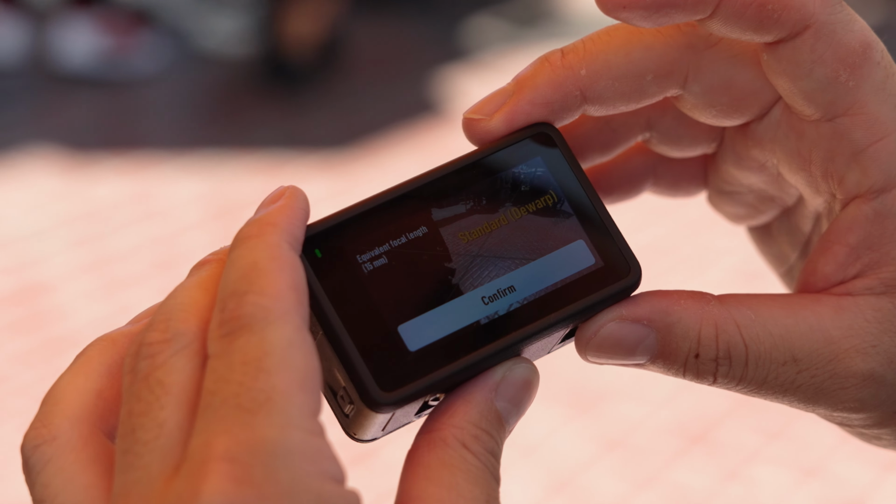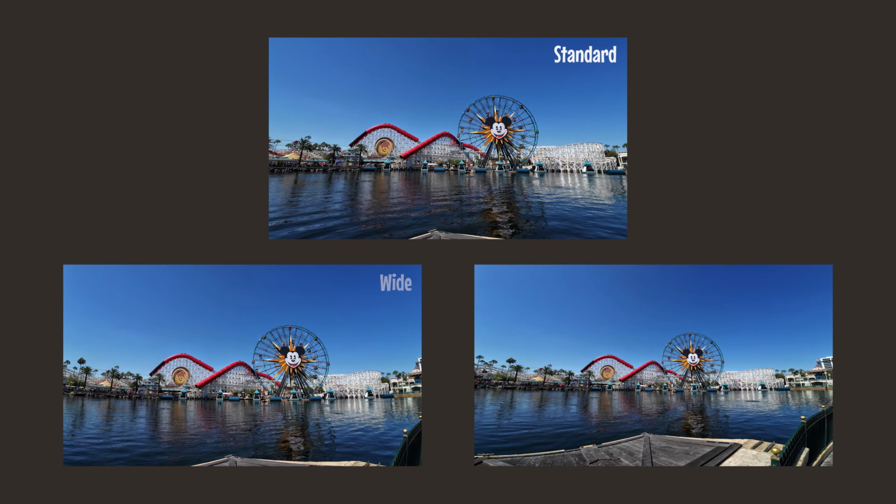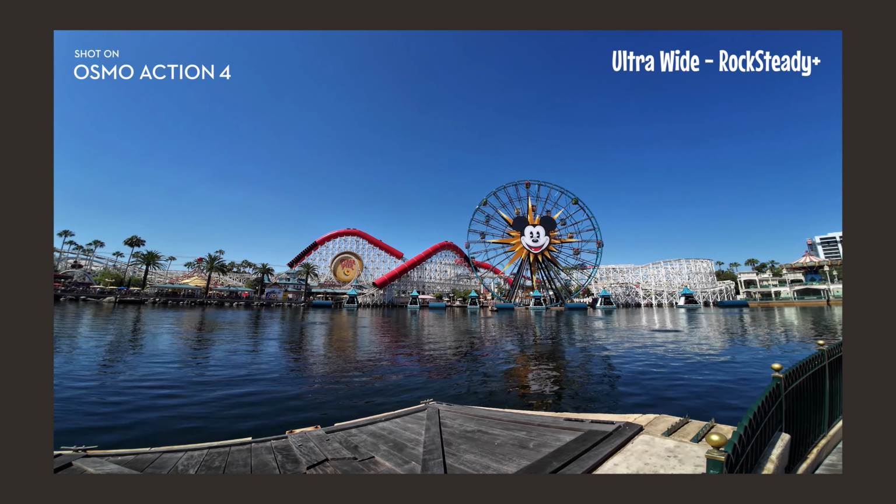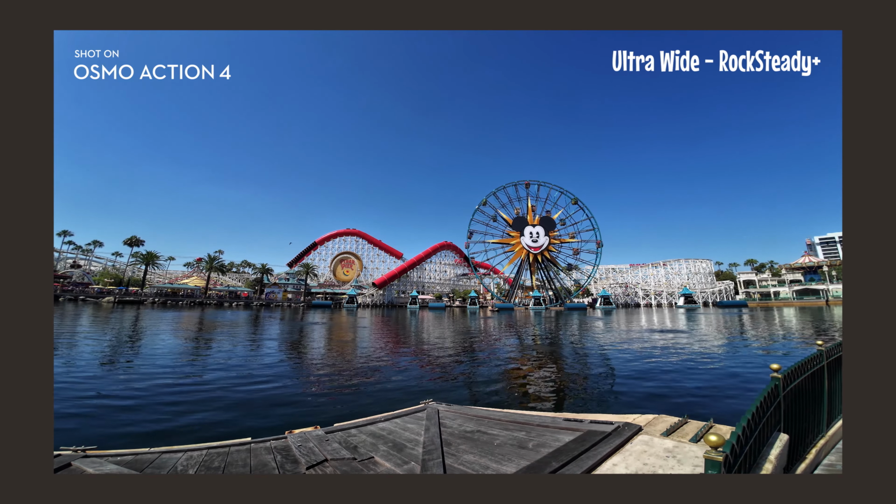Of course, it will further crop into your frame in order to enhance the stabilization, but there are 3 fields of view that you can choose from: standard, wide, and ultra wide. So if you know you're gonna be going through some rough patches in your life, well, you got the ultra wide and RockSteady Plus to retain a lot of your outlook and keep things nice and smooth.